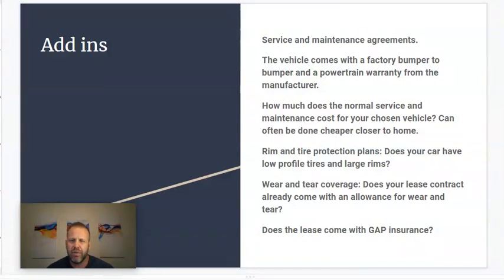And then they might offer you things like rim and tire protection plans. Another thing for me, it's a no-go. Really, does the car you're leasing have 20-inch rims with little tiny low-profile tires? If it's a regular car with thick tires, this isn't really necessary in my opinion. Totally up to you.